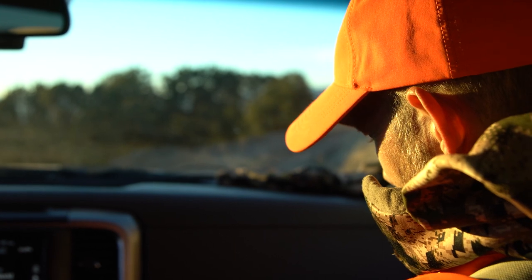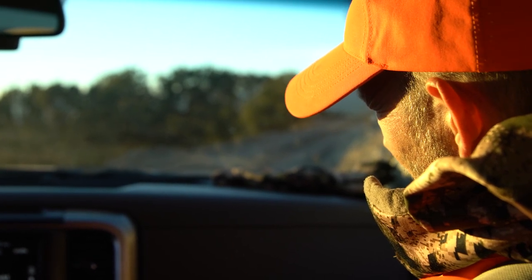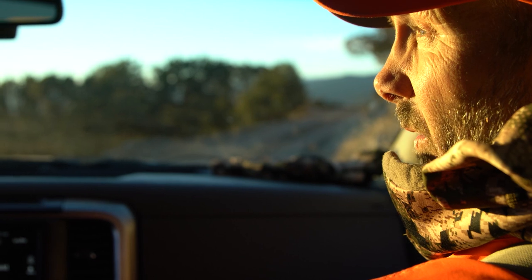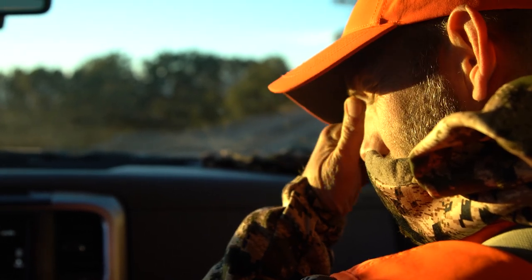Mikey was running camera down below us, and I looked up over his head, and there was a buck 35 yards away. A big buck 35 yards away. It's actually the buck that we came in here looking for. And we wanted to get a better look at him, and we did.